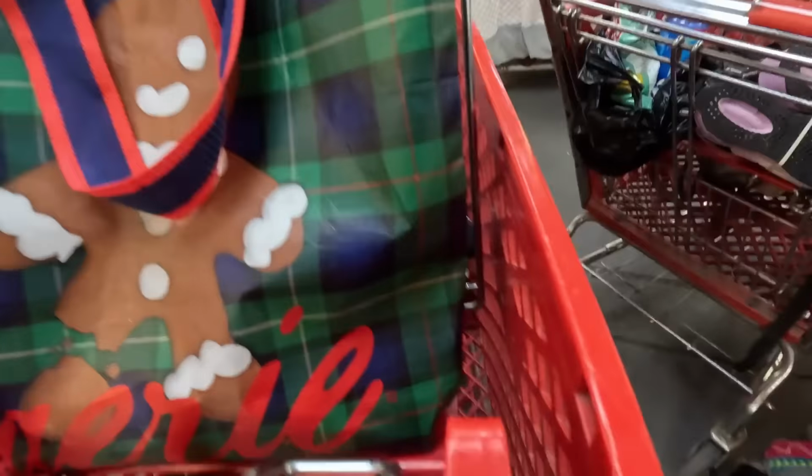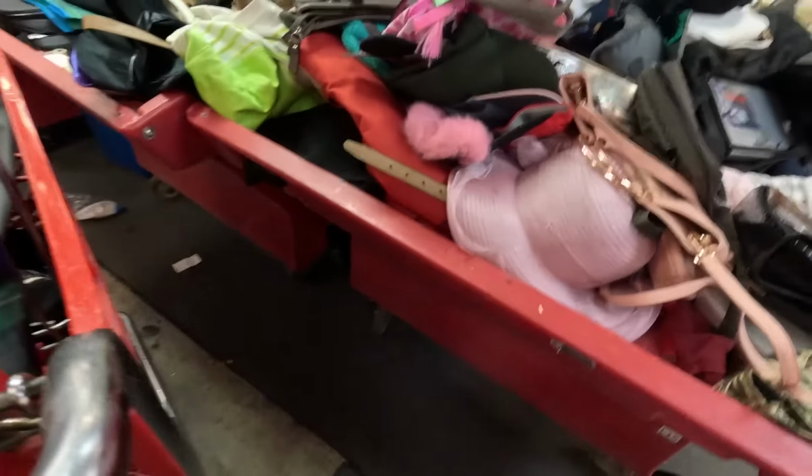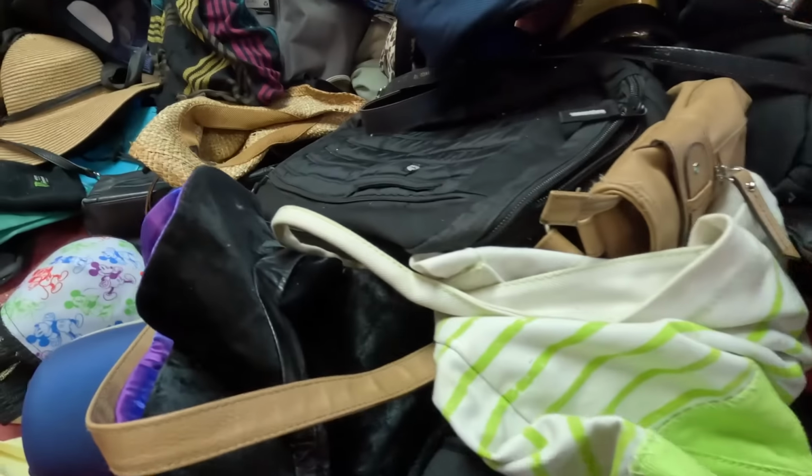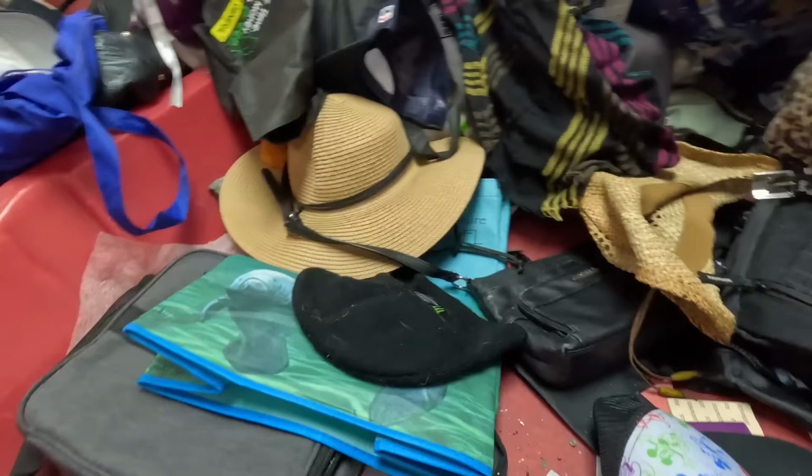But also I'm just kind of grabbing anything that looks interesting because I can look at it later in my cart, which I happened to grab. It was the only cart available. Always struggling to find a cart in the bins here, at least when it's busy. It's part of the worst part of my day at the bins.